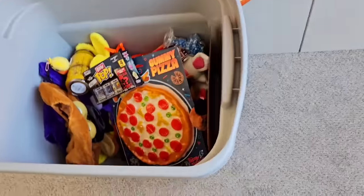And then you can see here that we actually have a brand new sealed Bitty Pop.